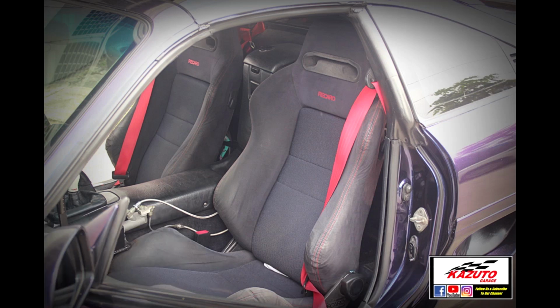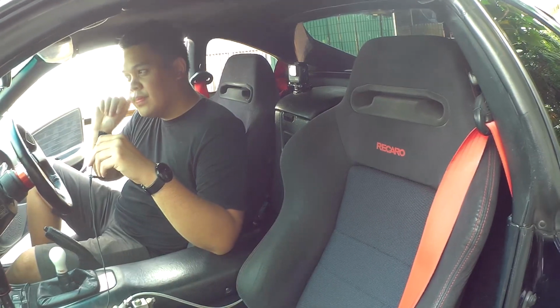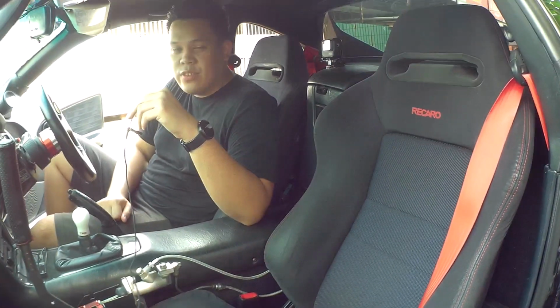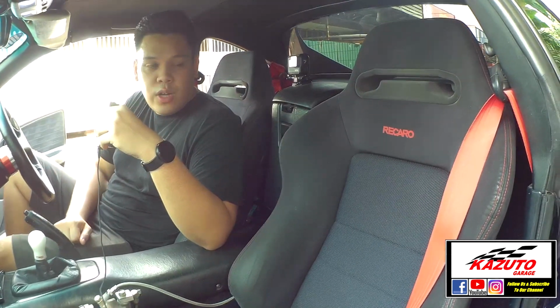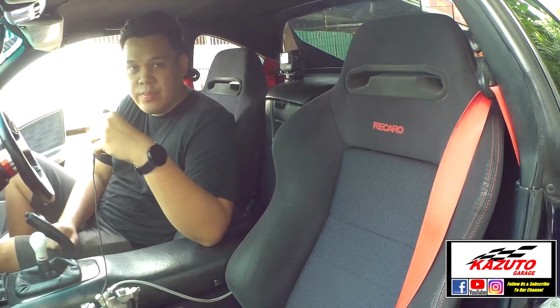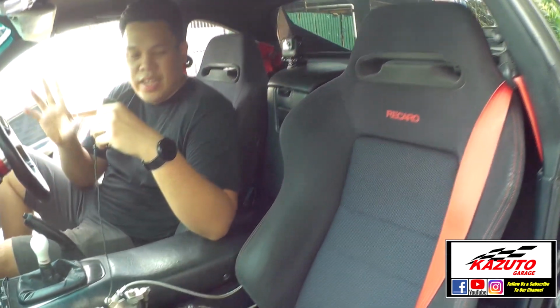I thought it was from Evo 3. No, it's from my Integra. Why this SR3, you chose from so many? Well, I actually have some full bucket seats which I use for racing. For my daily driving use, I found that the SR3s fit me the best because I'm quite tall and my shoulders are quite wide. On normal bucket seats, it's a bit tight.